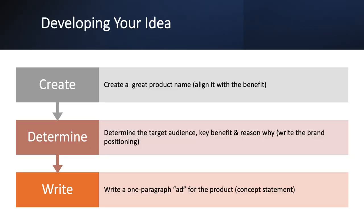So when you create a product name, you have to determine its target audience, its benefits, its reason why, write it up in the brand positioning statement, and then write it as a one-paragraph ad for what the product would be. And that's what we call the concept statement. That's what we're going to show to consumers. We have to go through that process first to make sure that we're writing it correctly.